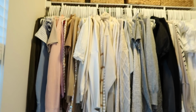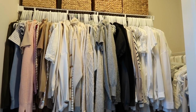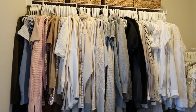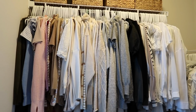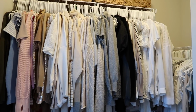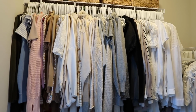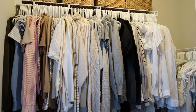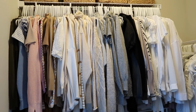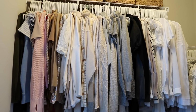And then in my closet, we've got all the tops up here like before, and I know it looks a little bit more robust than it did at the end of the last closet clean out video, but that's because all of the tops that were in my office, whether it was from a new arrival, like a new purchase, or items that have just been sitting on the clothing racks in there, needed to be brought over. So I sorted through all of those and I put them in the closet, so definitely a lot more robust.